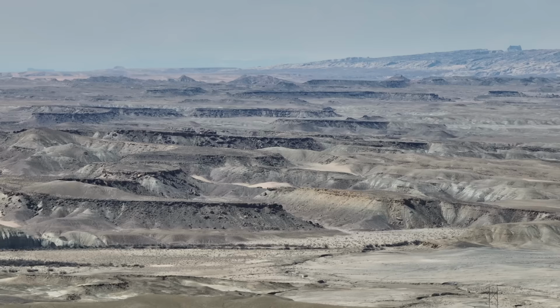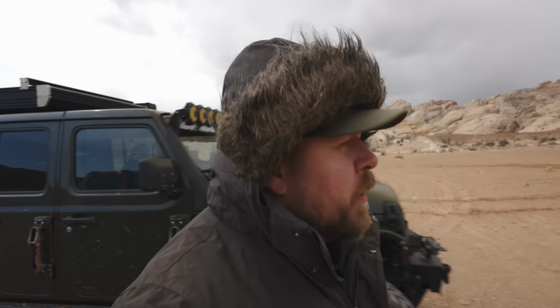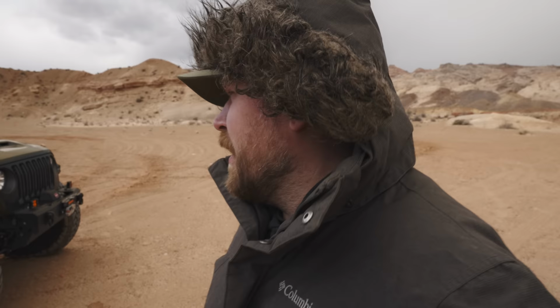From here, we'll be heading deep into the San Rafael Swell, one of the most interesting and beautiful areas of Utah. All right, guys, we're just getting aired down. We're gonna continue exploring. We're gonna head into this canyon here behind us and see what we can find. Eventually find somewhere to camp for the night. Carry on tomorrow. It's gonna be a good day.